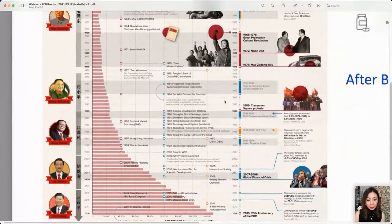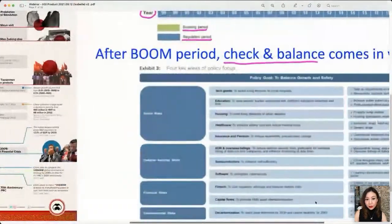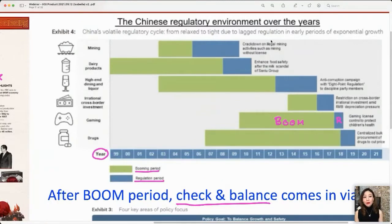Say, for example, let me just show you over here, and you see the bottom part is the GDP that increases. What I want to show you is that after a boom period, they always have check and balance that comes in via regulations. You can see China's volatile regulatory cycle from relaxed to tight. So they have it relaxed first to encourage a booming market. Let's say the first one, mining on the top, started all the way in 2003. You see I circled the year in pink just to highlight it to you.